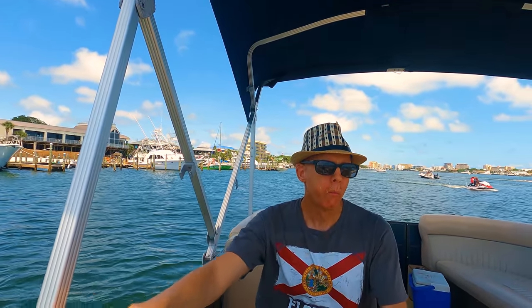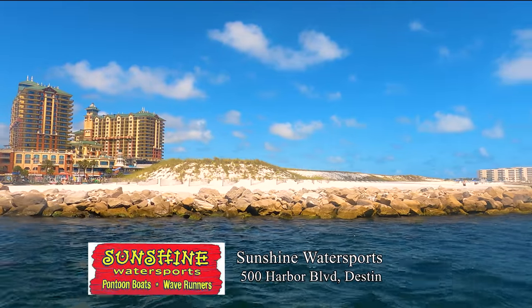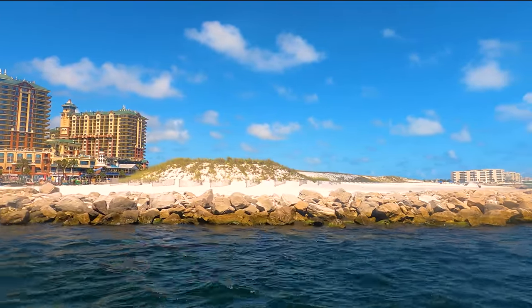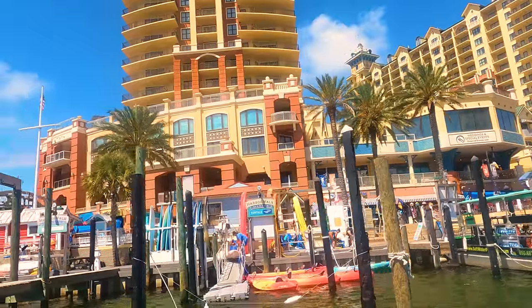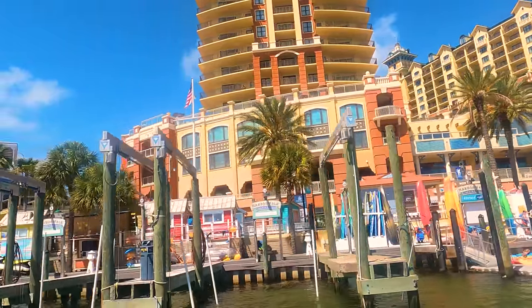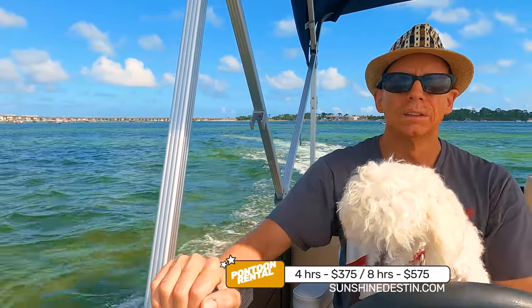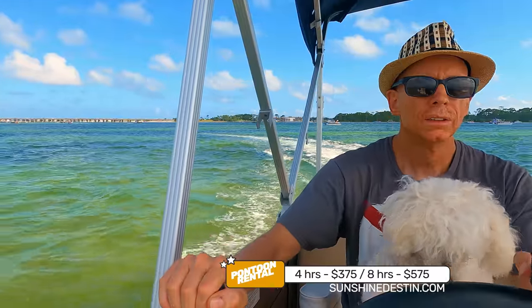Now let's chase down some cruises. Sunshine Water Sports was a little cheaper than the pontoon rentals at the village, yet it still wasn't very far away, only half a mile from the village. Their rates vary by the season, but on this day in June, it was $375 for a half day, or $575 for a full day. The boat and the service was great.